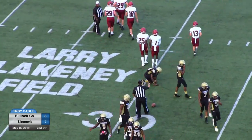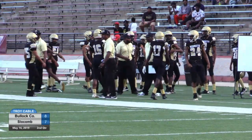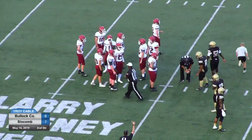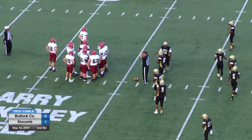And who will win this first half? The first half of the first quarter was all about the defense, bend but don't break. And then the Red Toppers went down the field and scored, and it was like Bullock County said, okay, we'll show you. And they went right down and scored using their athletic quarterback.